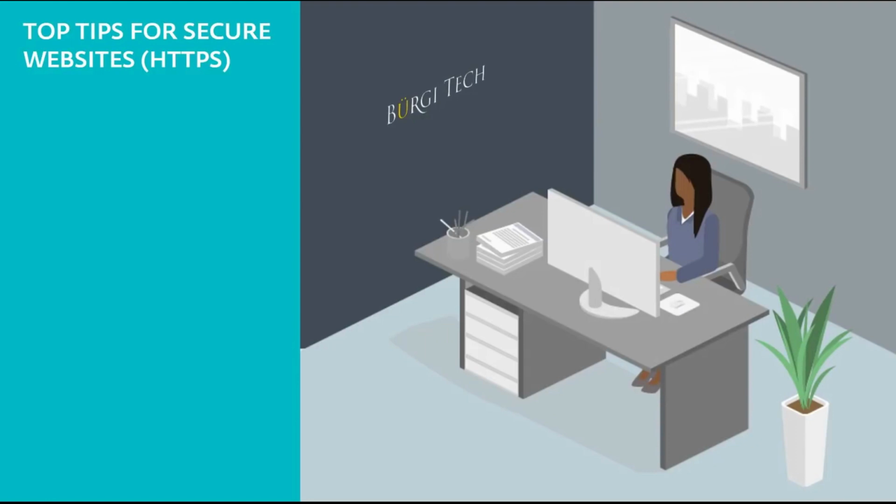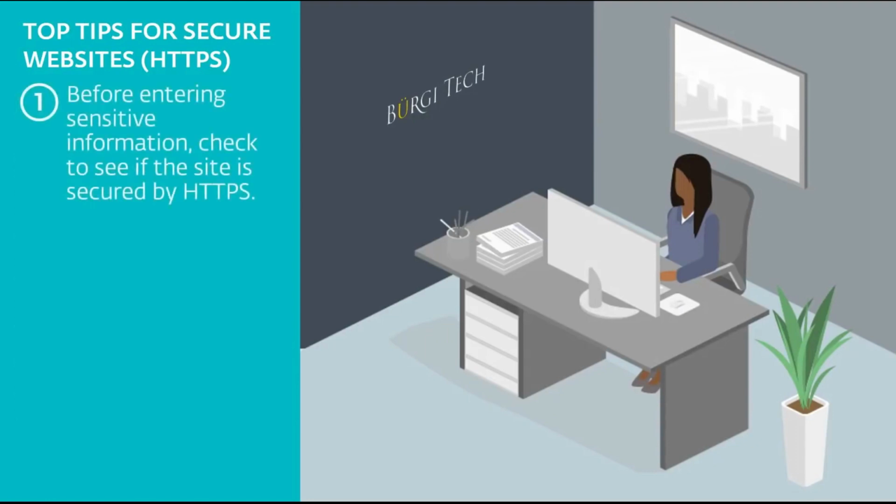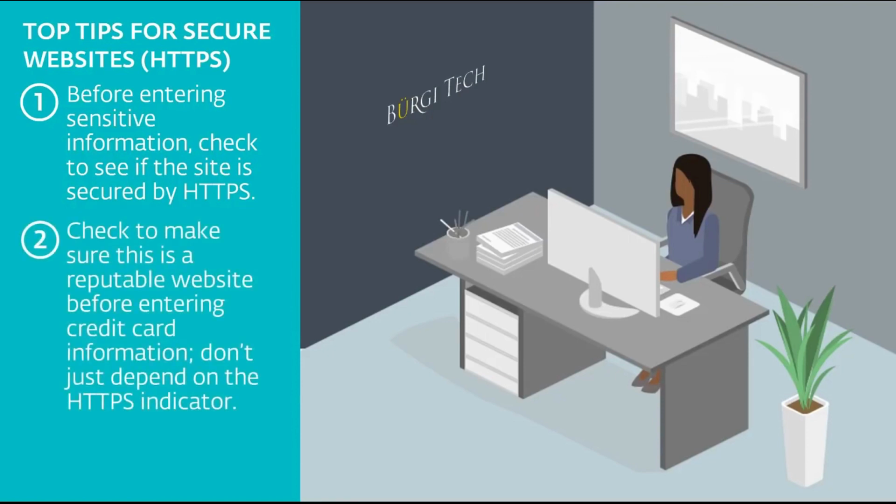The top tips regarding the use of secure websites are: be very careful where you enter in sensitive information. Check to see if the site is secured by HTTPS, and heed the warnings your browser gives you. Don't focus on what the text or icons say on the page itself. Instead, look in the address bar, because that's where the browser will be telling you whether it's secure or not. Then, check to make sure this is a reputable website before entering a credit card number or other sensitive information. Also, look for misspellings, grammatical errors, and icons that don't look right as good identifiers that this is not a website where you want to enter your information.